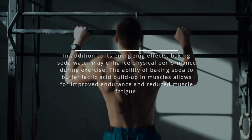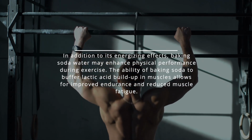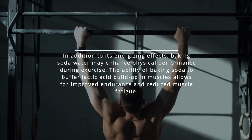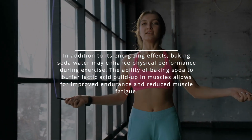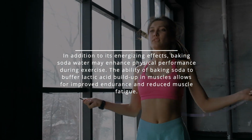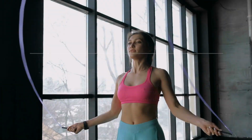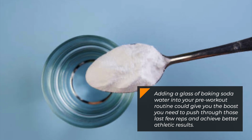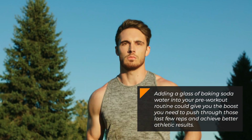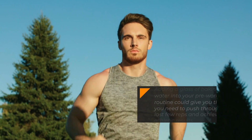In addition to its energizing effects, baking soda water may enhance physical performance during exercise. The ability of baking soda to buffer lactic acid buildup in muscles allows for improved endurance and reduced muscle fatigue. Adding a glass of baking soda water into your pre-workout routine could give you the boost you need to push through those last few reps and achieve better athletic results.